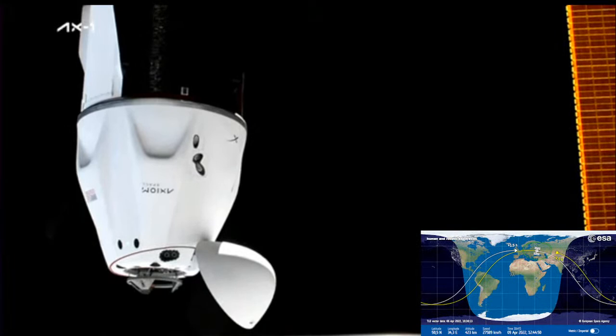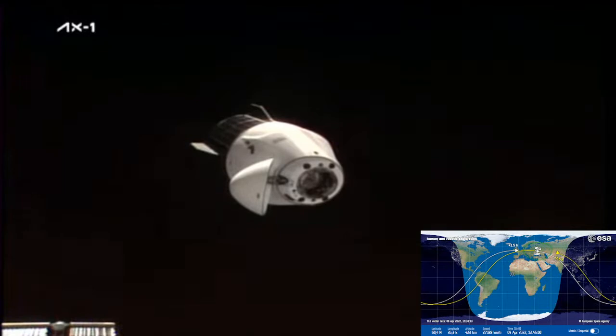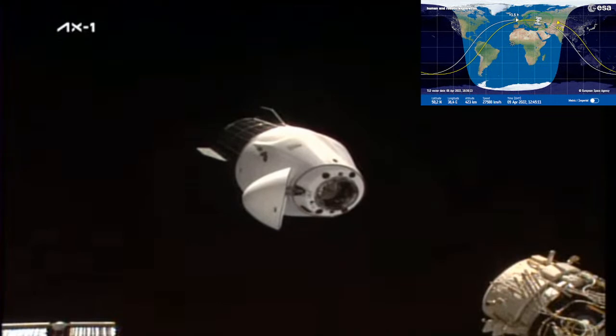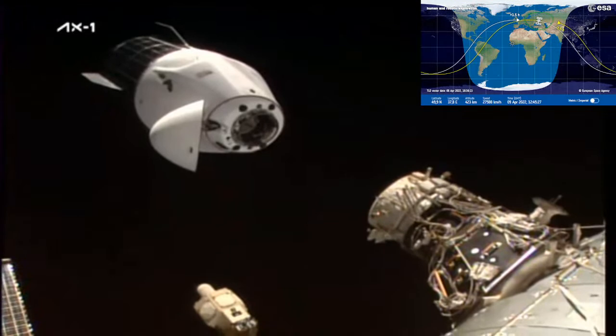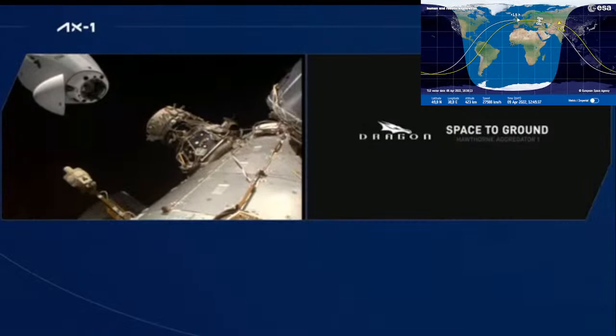8 meters away. Continuing to get confirmation that Dragon is in the correct attitude in the approach corridor. Not tracking any issues, just past 7 meters from the docking port. Six meters and closing. The International Docking Adapter number 3 in view, SpaceX on the lower right there. 5 meters. Under 5 meters to go. Still seeing good alignment.